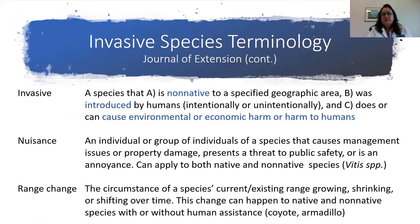And then a nuisance species is a group or individuals of a species that cause issues with property damage, or they're annoying. They may be what we sometimes call aggressive. They may be overgrowing. And this can apply to both native and non-native species. And one of the native nuisance species that I often think of is something like grapevine, where grapevine can really overgrow an area, it can shade out other plants, and it can become what we would consider a nuisance plant, although it is actually native to our area.